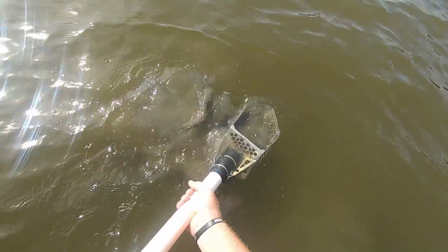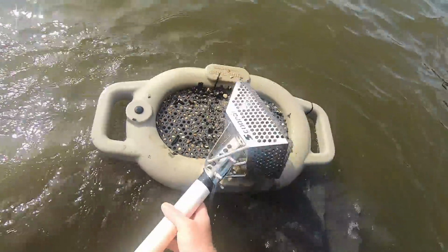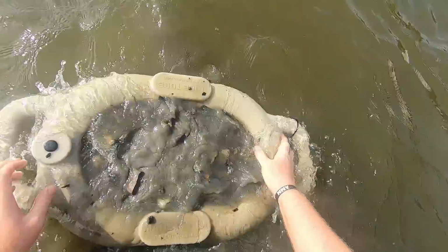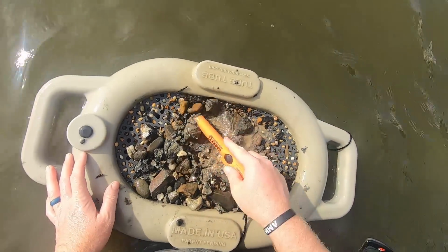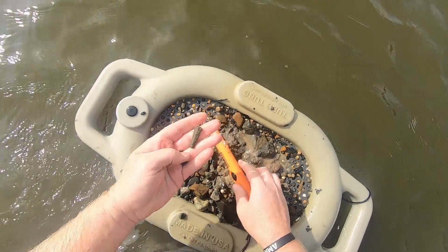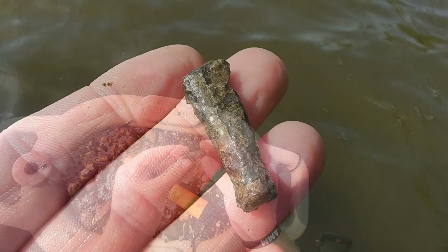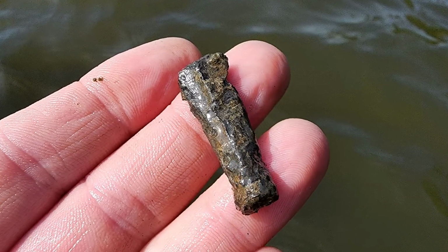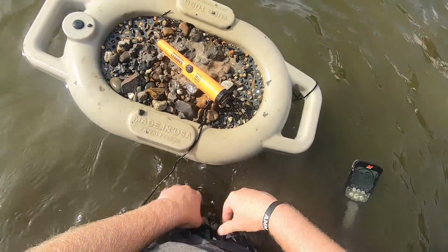Got it. How about a little time back or something? Come on now. Pewter spoon handle. Nice. I could almost guarantee that I was on a rat tail spoon, which I think Brad found a mangled rat tail spoon bowl here. I was probably off of that same spoon. Old stuff, buddy. Old stuff.